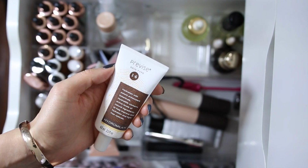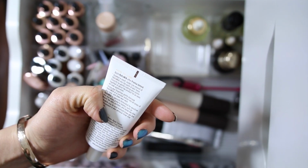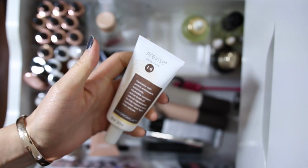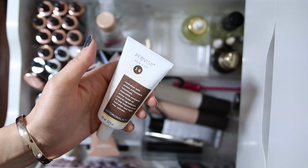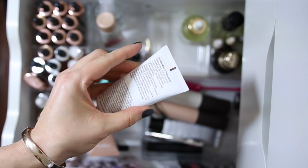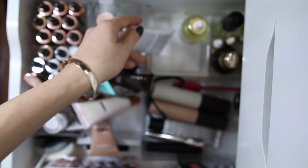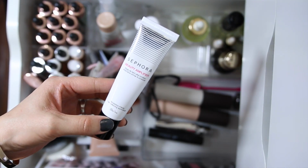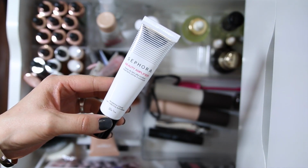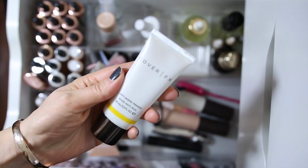This is by Previse, and I think this might be more of a moisturizer. It's a Hydro Milk. I'm not sure about that. Let me put that to the side. This is the Sephora Beauty Amplifier Afterglow Primer and Luminizer. I'm going to keep this because I do really like it.